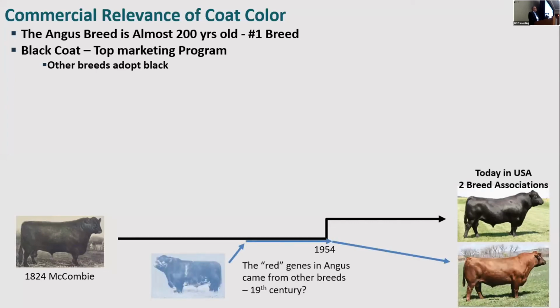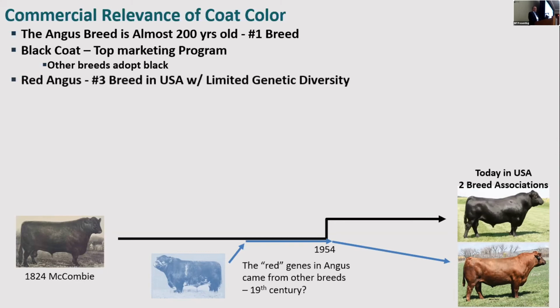But the red came into that Angus breed, we believe, sometime in the 19th century through some sort of admixture event. And in 1954, of course, the Red Angus Association formed, which is near and dear to my heart since I was a junior in that association. And it's now the #3 breed in the US. However, there's some limited genetic diversity because this admixture event represents a single crossing allele.